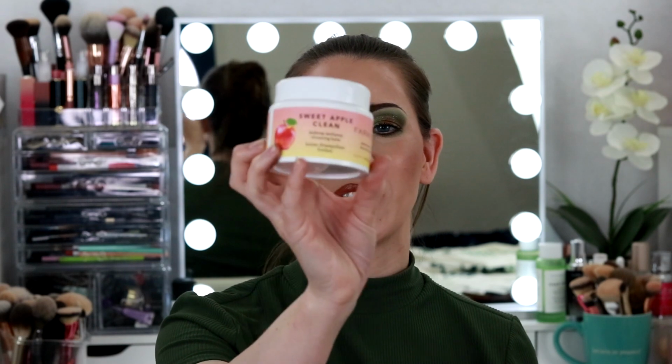Okay, let's kick this off with the Pharmacy Sweet Apple Clean, I almost called it the Green Clean, Makeup Melt Away Cleansing Balm.